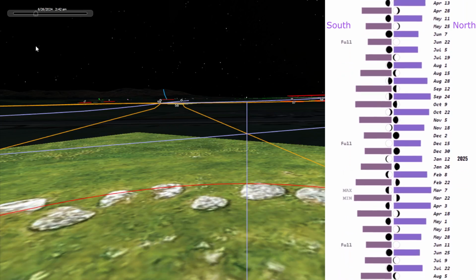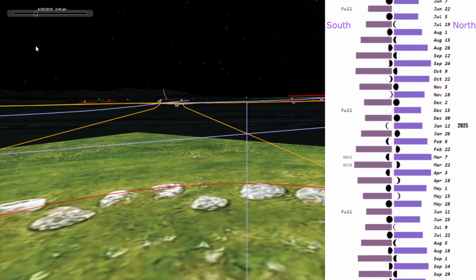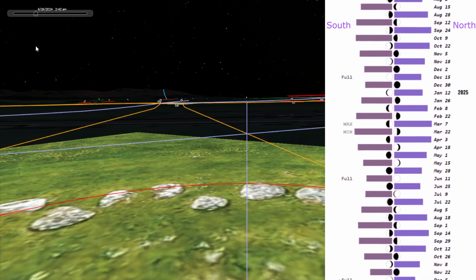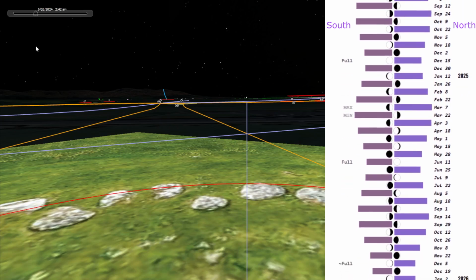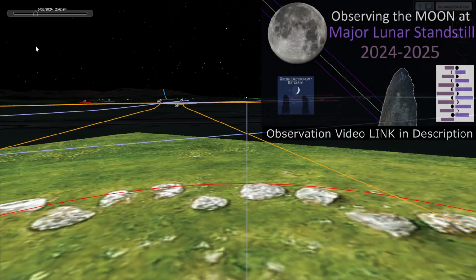But all through this year or so on either side of that, you'll still have the moon every month reaching almost the exact same extreme maximum northern and southern positions, just with a slight bit of variation. So there are actual opportunities to observe some of these alignments depending on what's still visible at the site and any obstructions that might exist in the modern day.